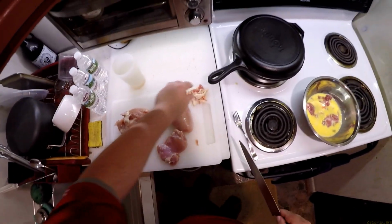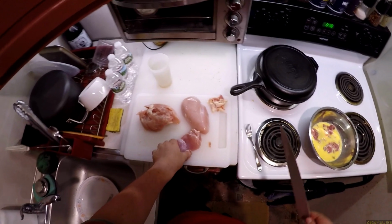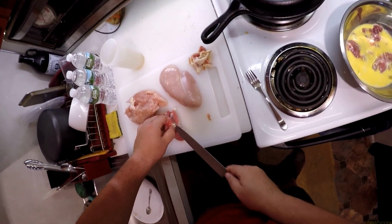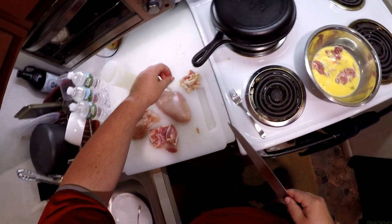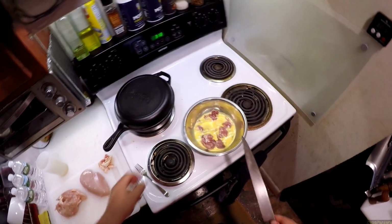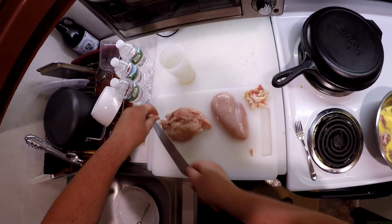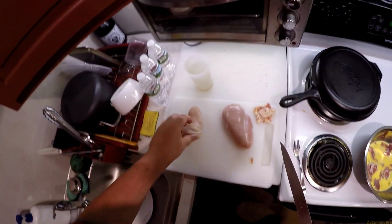Alright, this is almost done. I love how I'm working in almost total shadows. That's just a lot of it right there. Alright, what I'm going to do then, that's clean.